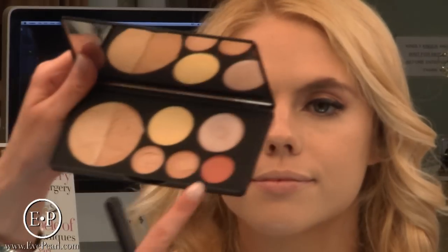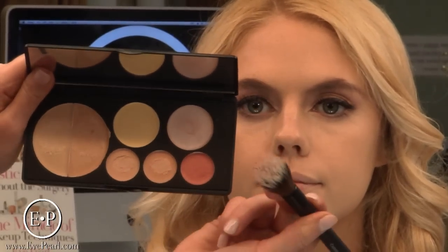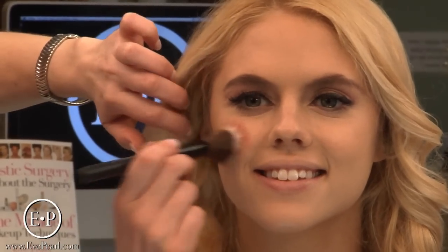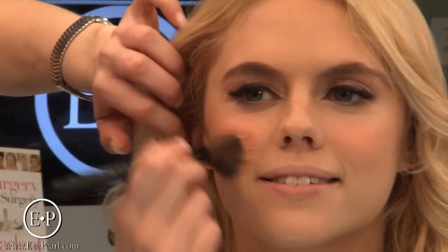Okay, now we're going to take our brush. This is the 120 brush, and we're going to go to this blush right here. We're going to put a couple of tiny little dabs right in here, and then you're going to smile, and this is going to go right around your cheek area. I love that color. It's going to be so beautiful once we blend this all in, and it's going to look so natural, because this is all about the natural beauty.